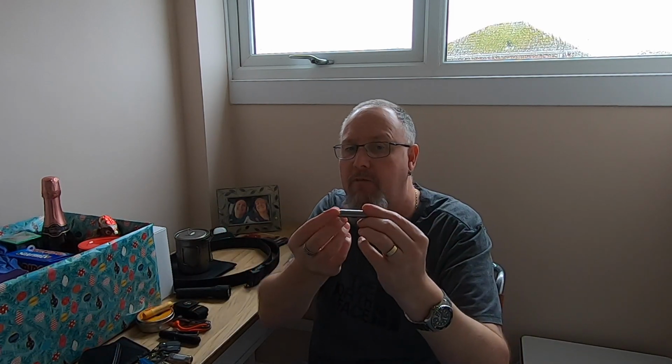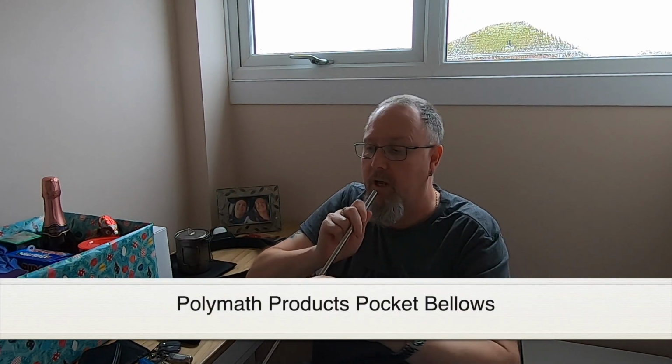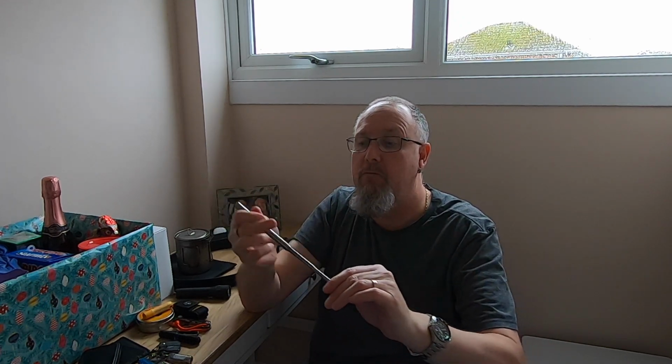But I think the best thing about this, if you don't want to buy the kit, buy this. You can get this separately for about 6 quid from Polymath, guys. This is a pocket bellows, so when you're getting your fire going, if you concentrate this blow down the bottom, it saves you getting right down there or fanning it. Wendy and I have found this really useful on Dartmoor. We put this into a little tinder pouch we have with our little Spitfire kit inside. Really good. That's probably the product of the year.